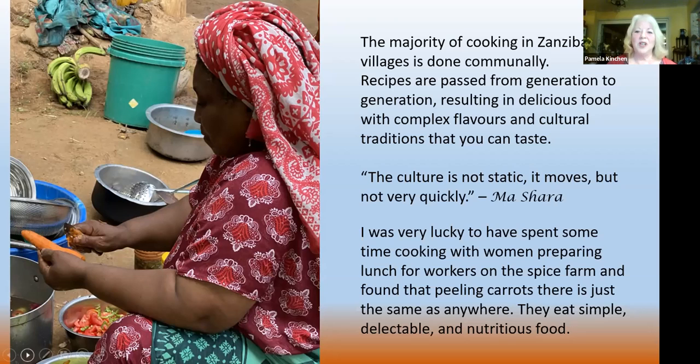So the majority of cooking is done in communal areas. Recipes are passed down, resulting in beautiful, complex flavors and traditions that you can taste. And one of the ladies in a cookbook of mine said culture is not static, but it doesn't move very quickly. And like I said, I was lucky enough to have spent time cooking with these ladies for the people on the spice farms. And they eat very simple, but delectable and nutritious food.